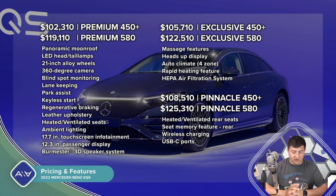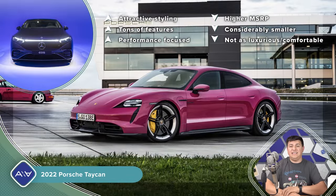First, let's start out with the Porsche. The Porsche Taycan starts at $82,700. That is, of course, the new base version of the Taycan. If you get carried away with options, you can easily get it up to over $190,000. In fact, the Turbo S Cross Turismo starts at $187,600.